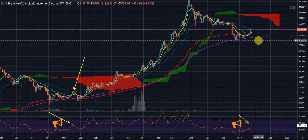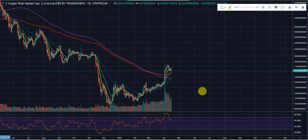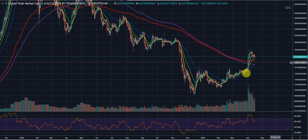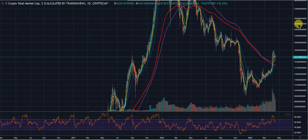We can go down and take out new lows at the 3,000, but if we start breaking down to 2,500, 2,000, I will be surprised. But I can't rule it out. Again, here is the daily market cap, and I think I wasn't supposed to be zoomed in here, so bear with me.